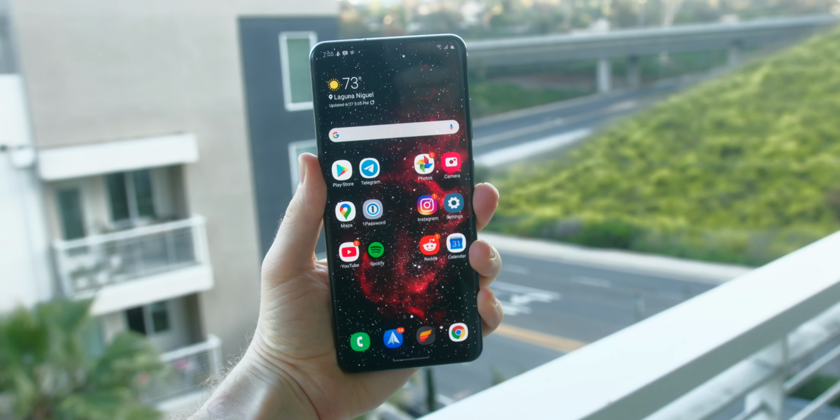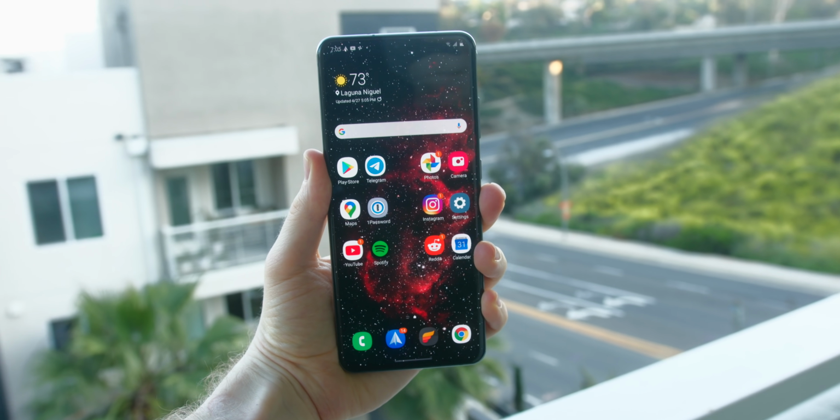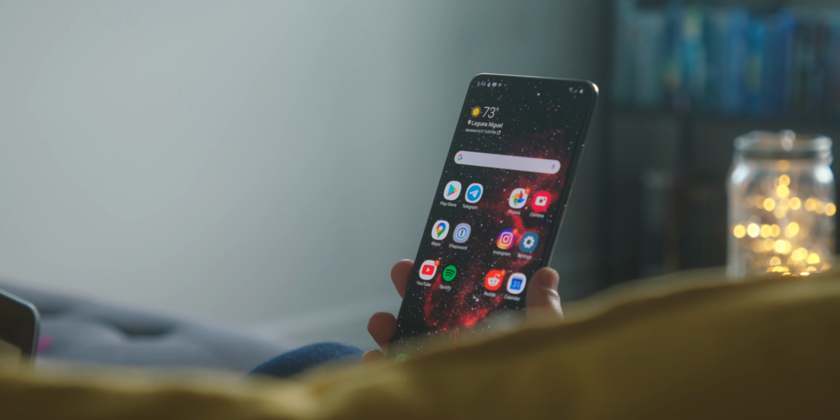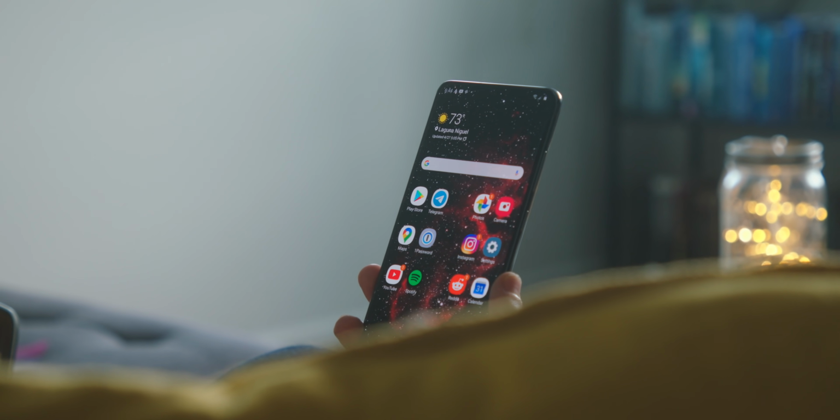It gets plenty bright in outdoor sunlight, which is really nice. As somebody who wears polarized glasses, I've had a lot of issues with Samsung phones in the past. The S20 line, I don't have any weird rainbow effect with that, so that was really nice to have. Colors bright and vibrant, and it's OLED of course.